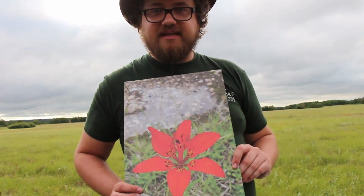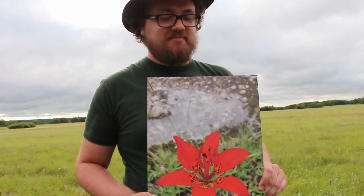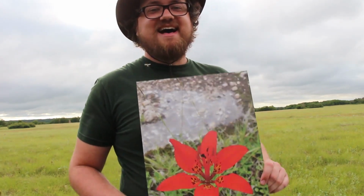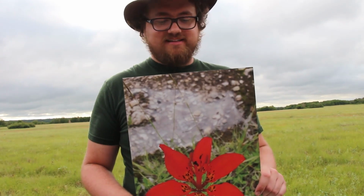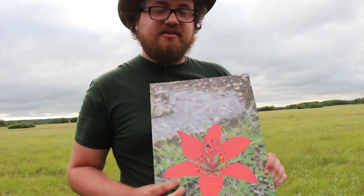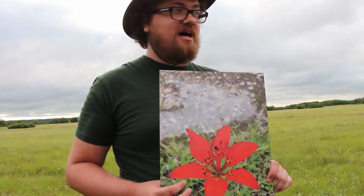Next up is probably a plant you often see in ditches. This is the western red lily. As the name suggests, it's in the lily family. And it blooms from June until August. And this plant is typically pollinated by swallowtail butterflies and hummingbirds.